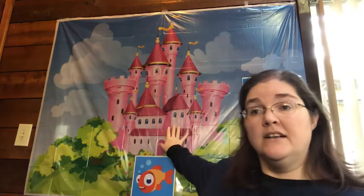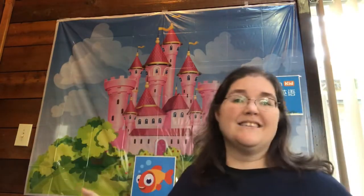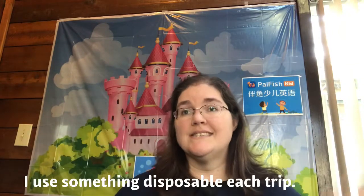The first thing, really simple. This is a background I got at the dollar store. It's a princess party, birthday party background. It's really simple. If they don't have one that I like at the time, then I will use a tablecloth or something like that. I have even done placemats and a couple scarves. Just something simple and easy to pack that you hang up on the wall.